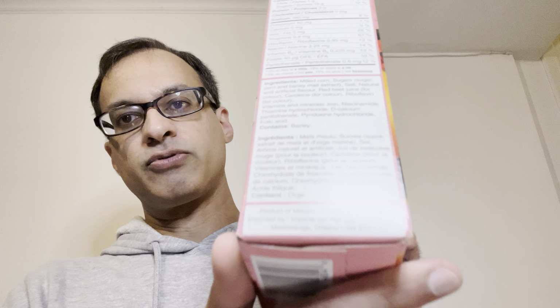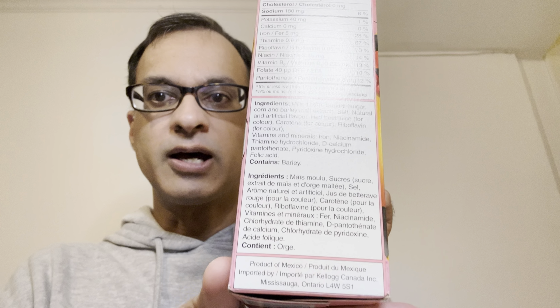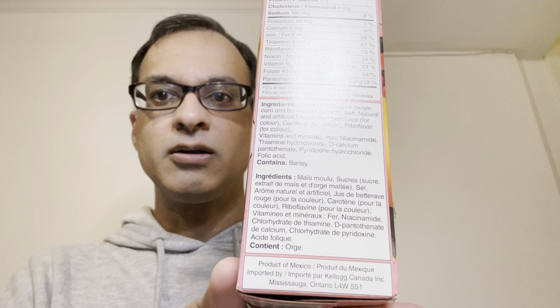So, and yes, Bond 24, I am shilling for Kellogg's, but this one is from the North American cereal company that Kellogg spun out of last year. And this one, also like the maple cinnamon kind, is a product of Mexico here. Don't know if you can see that or if it's focusing properly there. Yes, you can see that there.